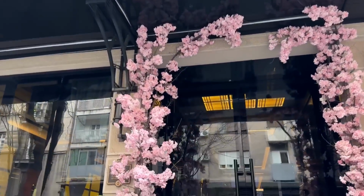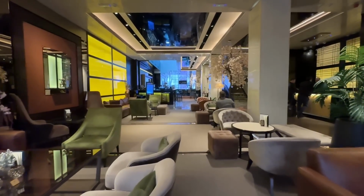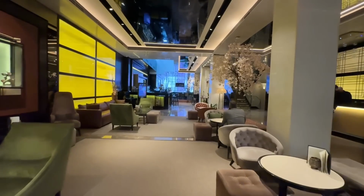Okay, so a quick check-in and I'll deal with parking. Voila. Nice lobby. A little cocktail lounge area. And then there's a restaurant in the back.